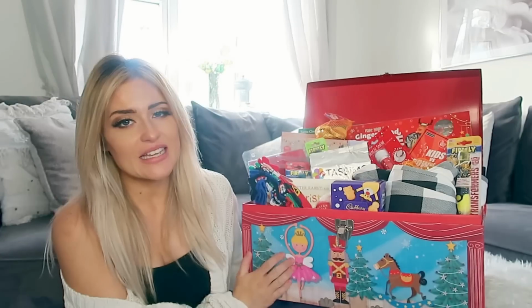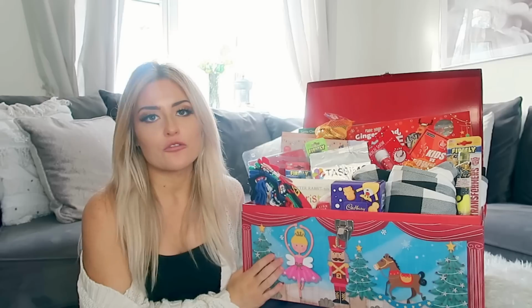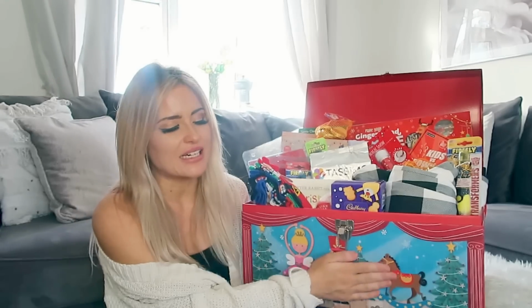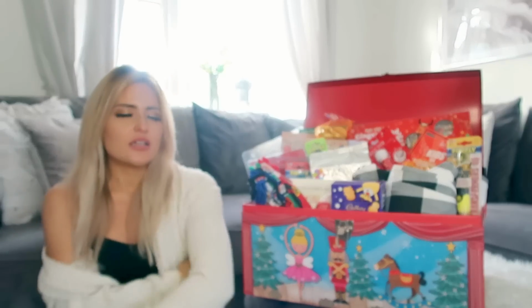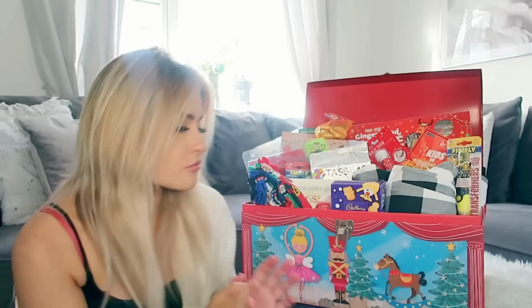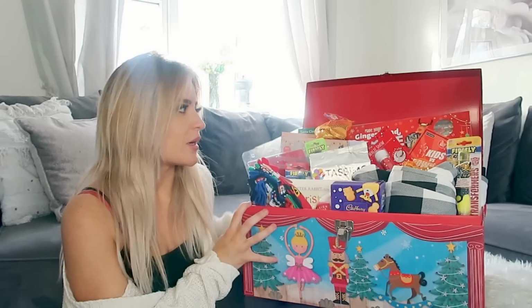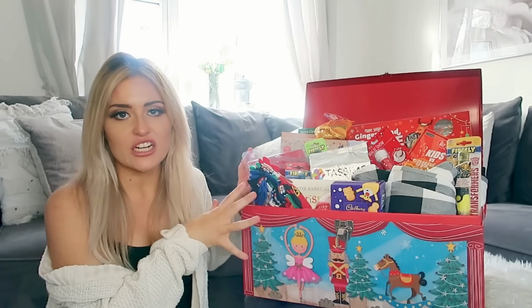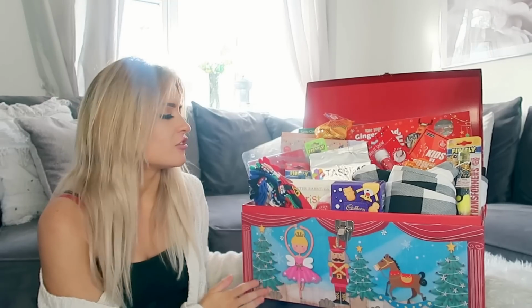Okay, so this box that I used last year, I got from Home Bargains. They have got them again this year. I can't remember exactly how much it was. They've got different designs this year as well, so if you weren't keen on this one, then they definitely have some different styles. They might do different sizes as well. I'll show you when it's empty, because what I'm going to do is go through each item and show you it, and then when it's empty I'll show you what the lid looks like.